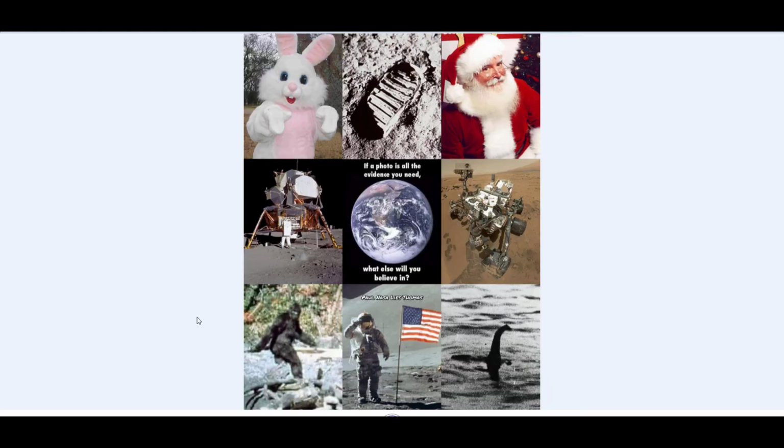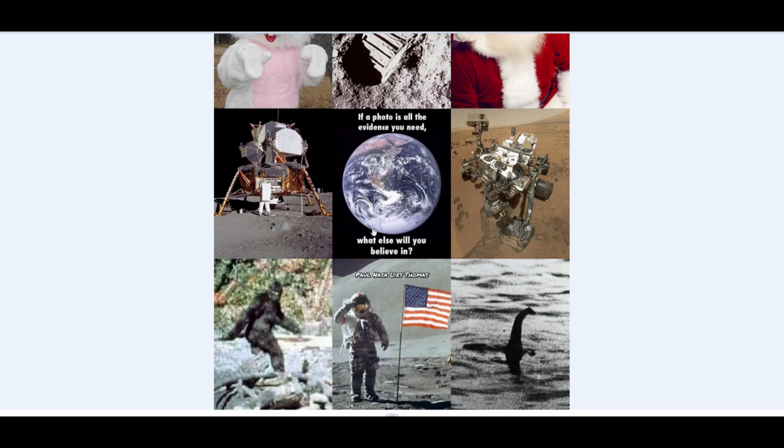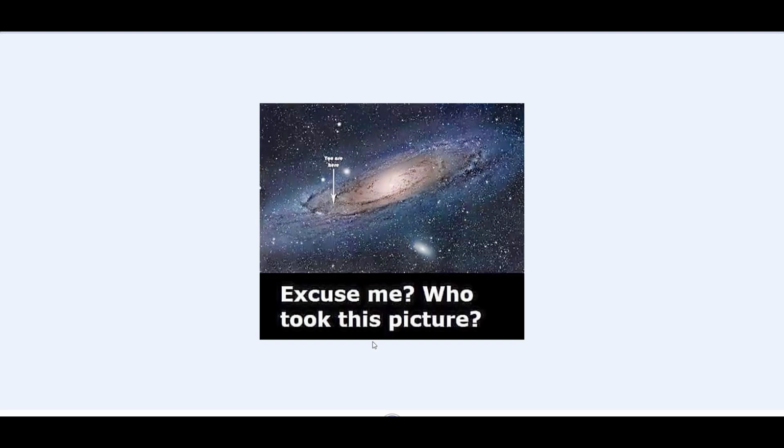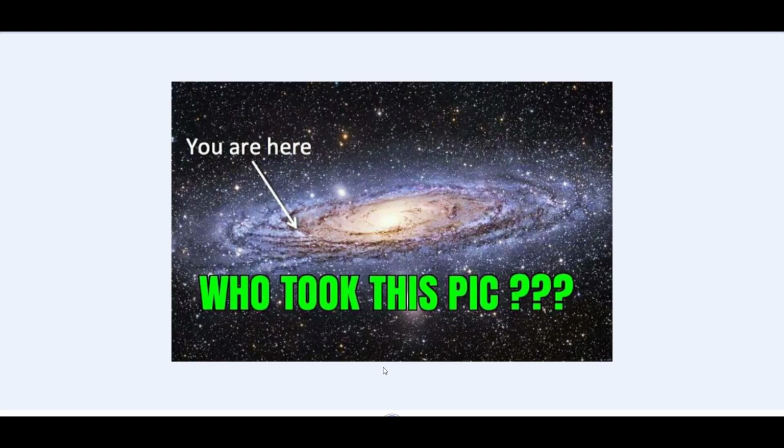You should understand there. Ah man, if a photo is all the evidence you need, what else will you believe in? I believe in the Easter Bunny and Santa Claus and this whole thing. It's awesome. Look, what's your preferred spinning ball Earth with curved water? From what year and from what country? Excuse me, who took this picture? This is like data translated into CGI AI. You are here. Who took this pic?